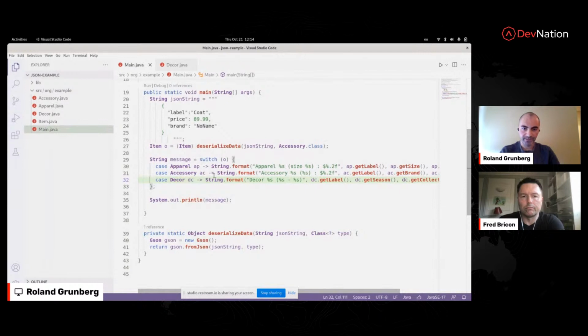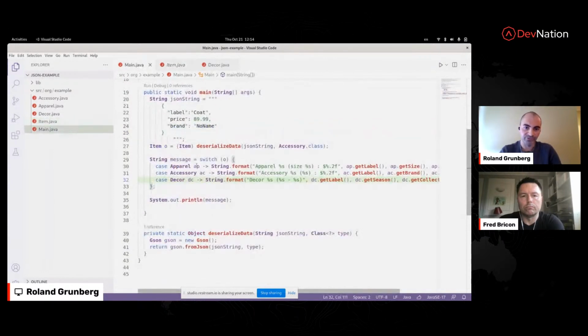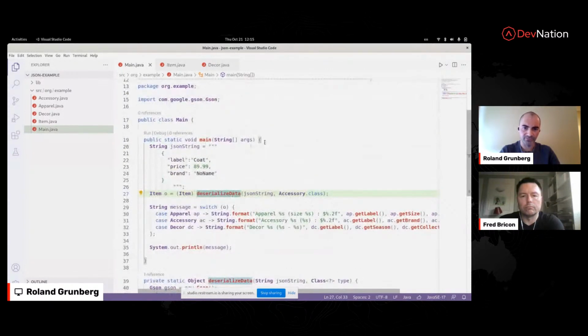And the reason for that is if we actually go into item, because it's a sealed class, there's only 3 other classes that are extending from it. So the static analysis understands that there are no other possible cases, and so the error goes away, and we can get away without defining a default case or any other cases, although it can be good to do that as well. So this is just a quick demonstration of some Java 17 features that we support in a pretty straightforward way.